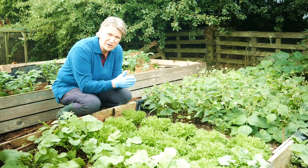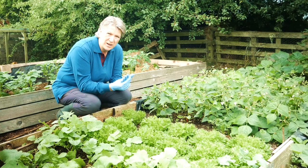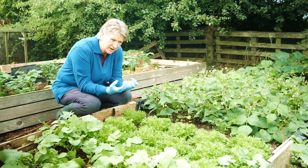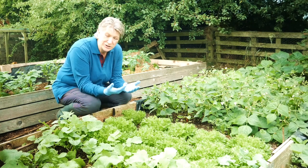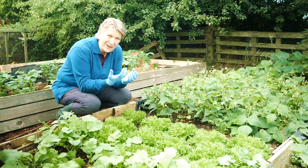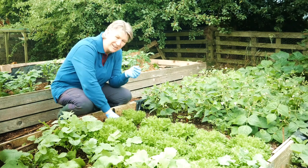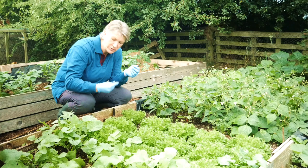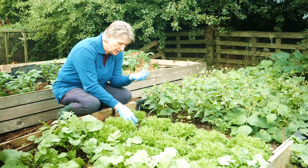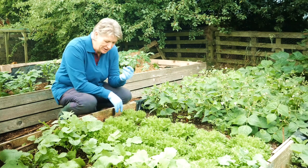So just to safeguard myself against that, I wear these gloves. I've been looking for a pair of rubber gloves that you would normally do washing up in that fit me well enough that I can still feel seeds as I'm using them, and I can still feel what soil is like through them. I haven't found any yet, and when I do, I will let you know.